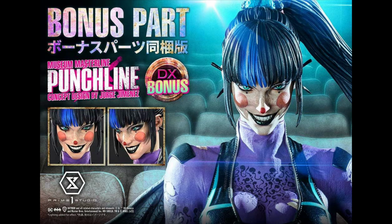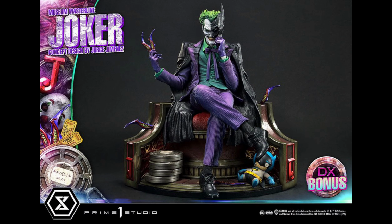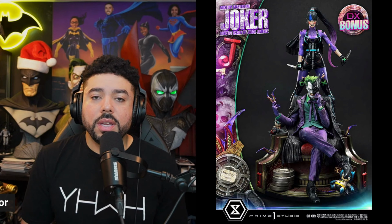Coming in at number 7, the Punchline and Joker. So I had to put these together, ladies and gentlemen. Now, Prime One Studios, they took a risk by bringing us a Punchline, and I think it paid off. But these statues paired together look so great. Now, the Punchline is low stock. The Joker is still available in regular stock, but I think that you have to buy both of these pieces together. They look so well together, man.